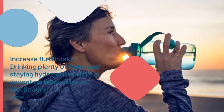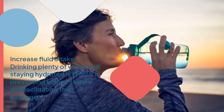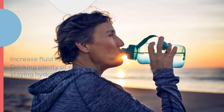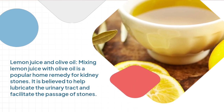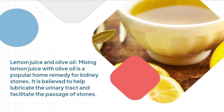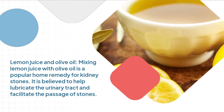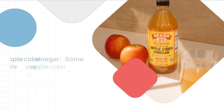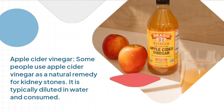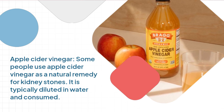Increase fluid intake. Drinking plenty of water and staying hydrated is crucial in preventing kidney stones and facilitating their passage. Lemon juice and olive oil. Mixing lemon juice with olive oil is a popular home remedy for kidney stones. It is believed to help lubricate the urinary tract and facilitate the passage of stones. Apple cider vinegar. Some people use apple cider vinegar as a natural remedy for kidney stones. It is typically diluted in water and consumed.